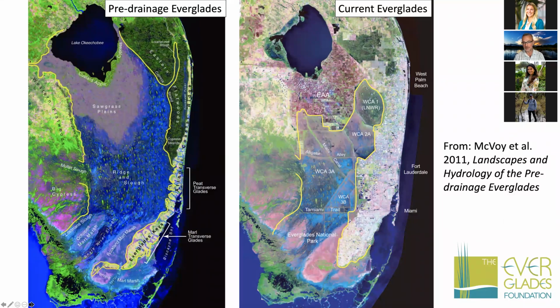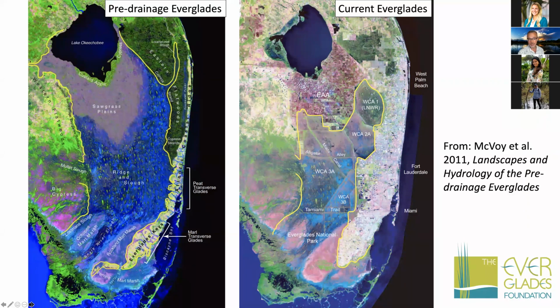So what was left was about 50% of the Everglades, in a highly compartmentalized state that, going back to the middle of the 20th century, was a system that was designed. This is really a designed ecosystem in the way it was drained and compartmentalized for agriculture.